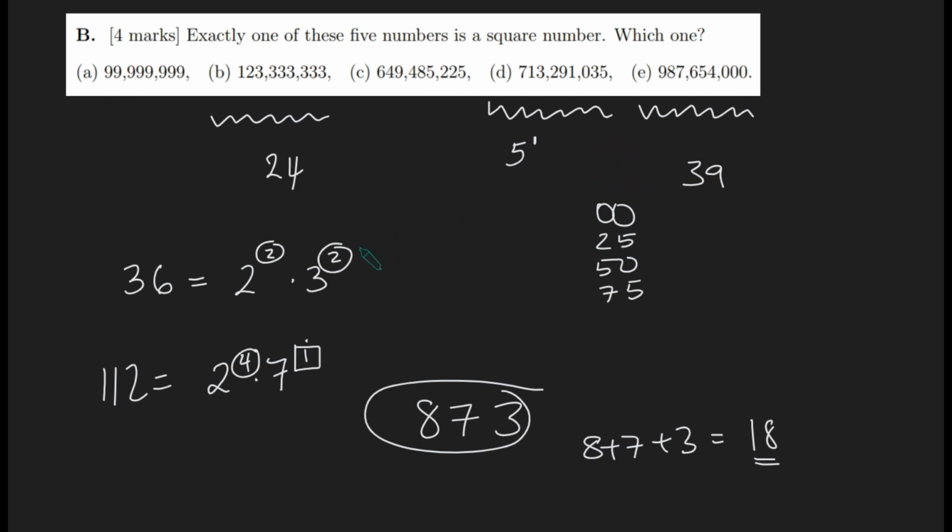How do I know they're not multiples of 9? Well, again, to tell if a number is a multiple of 9 or not, there's a very nice trick, and it's very similar to the trick for if it's a multiple of 3. You just add up the digits, and if the result is a multiple of 9, then the original number is a multiple of 9. So for example, with 873, if I do 8 plus 7 plus 3, I get 18, and 18 is a multiple of 9, and so therefore this number here, 873, is also a multiple of 9.